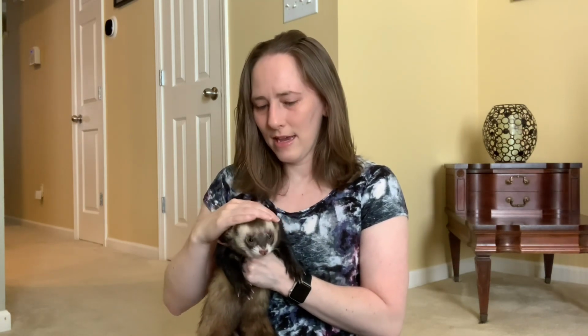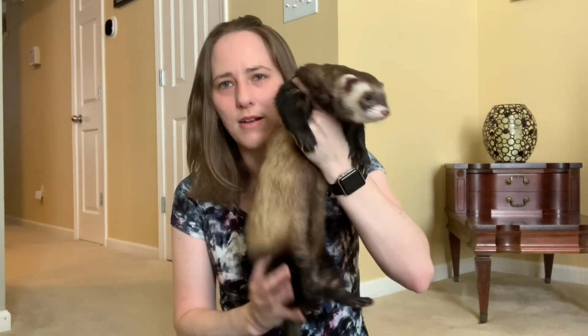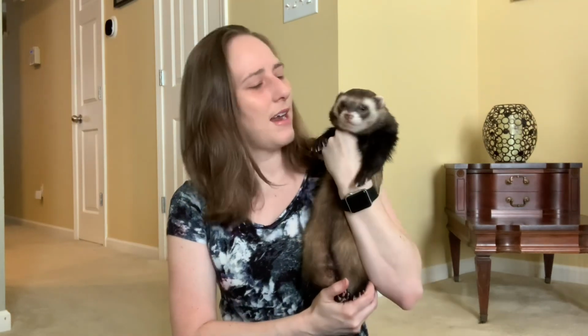Simon is also only 10 months old, and according to my breeder, around 10 months old is probably the biggest they'll be. So he's probably at his max. He may get a little bit smaller once he is altered. So I just wanted to put that out there too. Like, he is probably not going to get bigger than what he is right now.